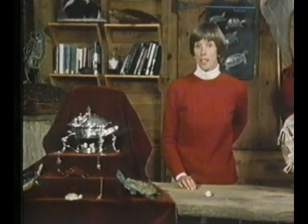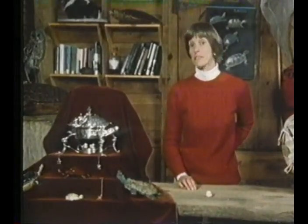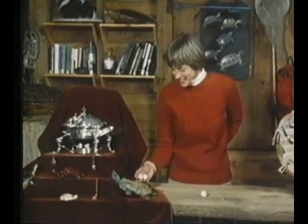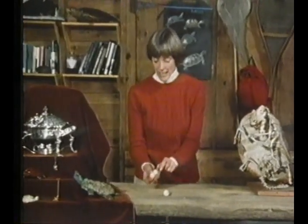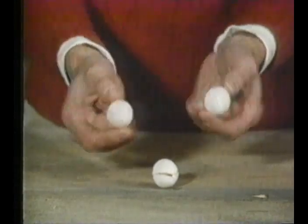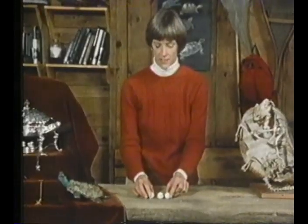Sometime, why don't you try counting the many things that you see that have turtle designs? What's this doing here? Here's something that wasn't made to look like a turtle. These were made by a turtle. Do you know what they are? They're turtle eggs. They're hard and tough and leathery.